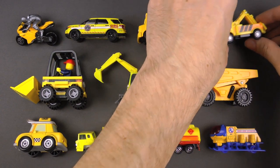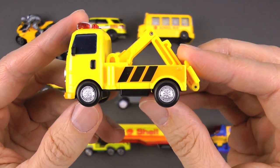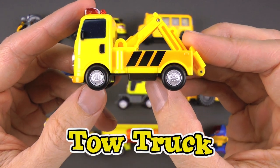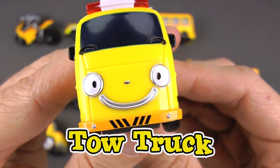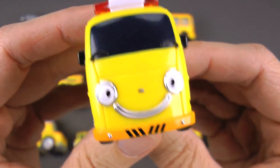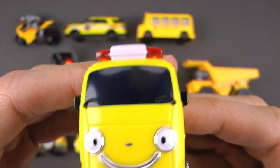Okay, everybody, next up. This one is awesome. I bet some of you recognize this one. This is a yellow tow truck. But it's not just any yellow tow truck. Blammo! Wow! It's Toto from Tayo the Little Bus TV series. Toto, how you doing today? I'm doing really, really good. Toto, man, you're the best.